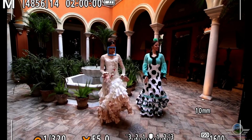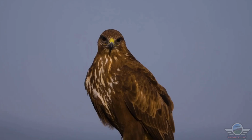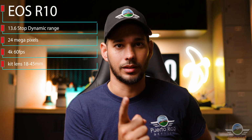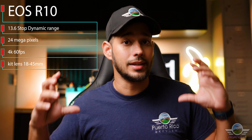Now, the EOS R10, I find that this camera, in this little tiny package, provides a huge punch, because it has a 24 megapixel APS-C size sensor, and it is able to shoot 15 frames per second in mechanical shutter. That means that if you push that shutter button, you'll be able to get 15 photos in only 1 second. So think about the possibilities that you could achieve with this camera.